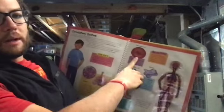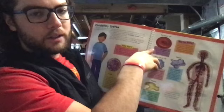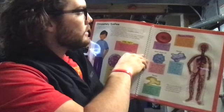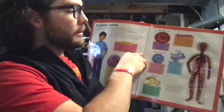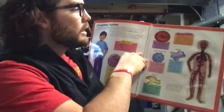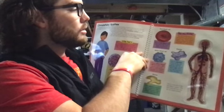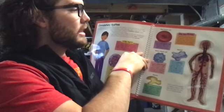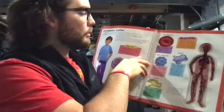Up here, this big donut is not a donut. It's a red blood cell. That's what our blood looks like. If you look at one tiny piece of it, they look like little red donuts. This is a red blood cell. Red blood cells carry oxygen to different parts of your body. Did you know you have about 5 quarts of blood in your body? That's about the same as 7.5 soft drink cans. So there's a good visual for you.